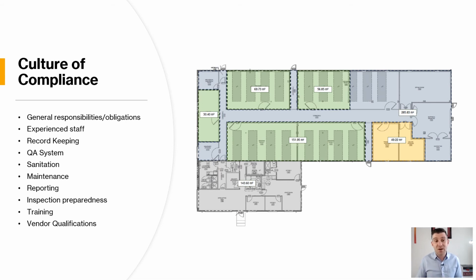This all fits into that culture of compliance, and it's not something that needs to be held by the folks that are working in the operations space. It's everyone's job.